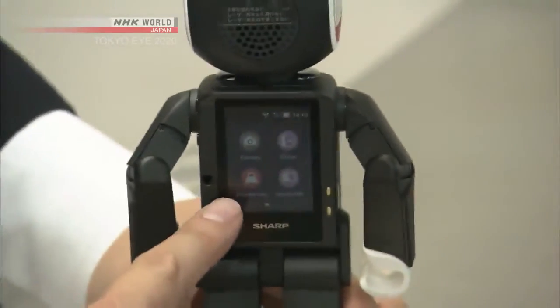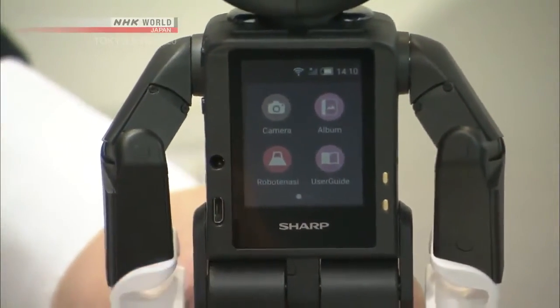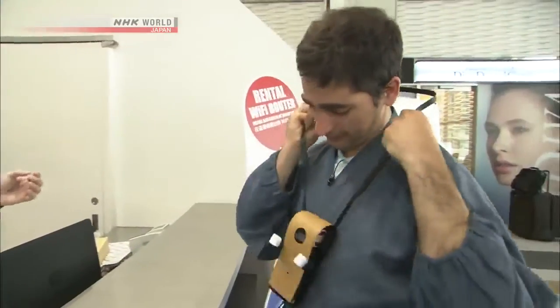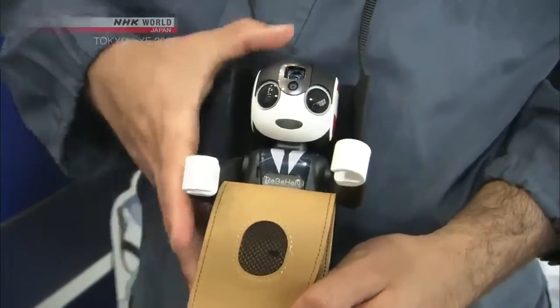Thanks to its built-in GPS, the robot is even programmed to act as a tour guide. It is Robotenashi. Yes. Okay. He can show you the tourist spots of 60 areas in Kanto. 60 areas. Wow. And just enjoy with him. Oh, okay. Benjamin places his robot guide in a special carrying case and heads out into the city.